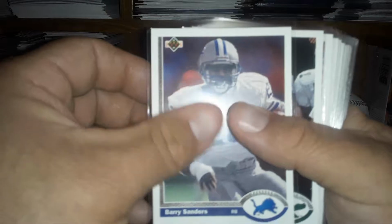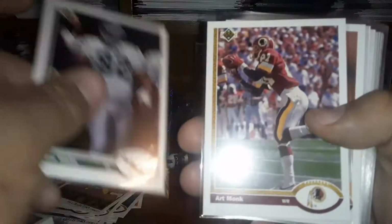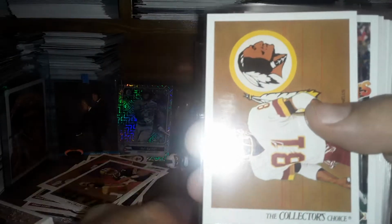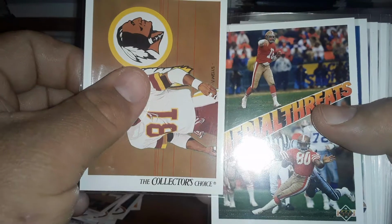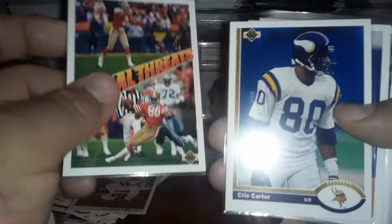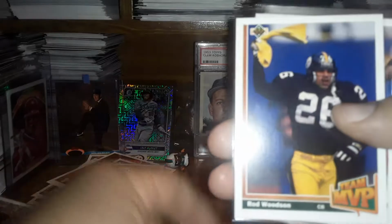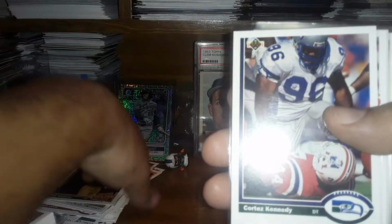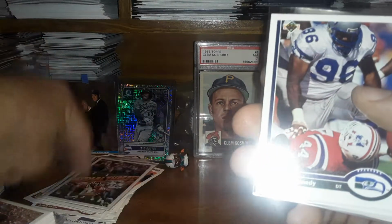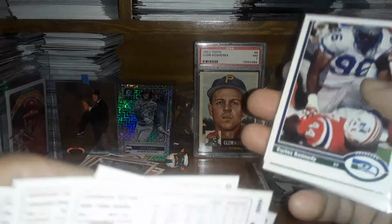And we got a Barry Sanders, a Reggie White, Minister of Defense, Art Monk, Richard Dent, Reggie White, Art Monk, Collector's Choice, Aerial Threats of Montana and Rice, Chris Carter, who I do PC, Rod Woodson, Team MVP, who's a former Raider, and I do PC. And I guess I should just be putting them over here, shouldn't I? Guys that I do collect.